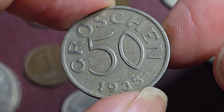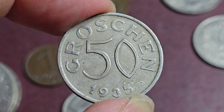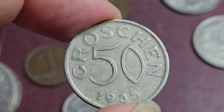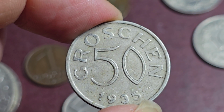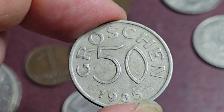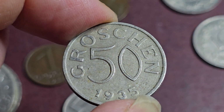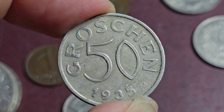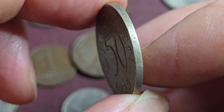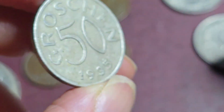And I have never seen any for sale. So either that was never released for circulation, or a few of them were, and they're pretty scarce. Actually, on Cats there's one that sold for $24 in really low grade. Okay, so that's the 50 groschen. And these ones, or at least this version, is not milled at all.